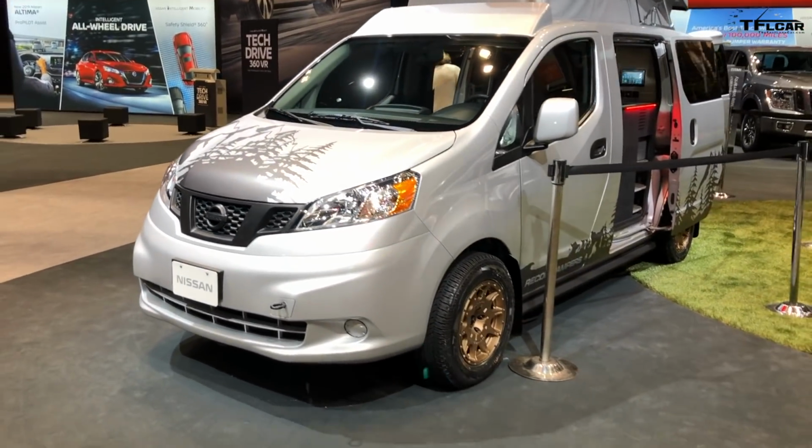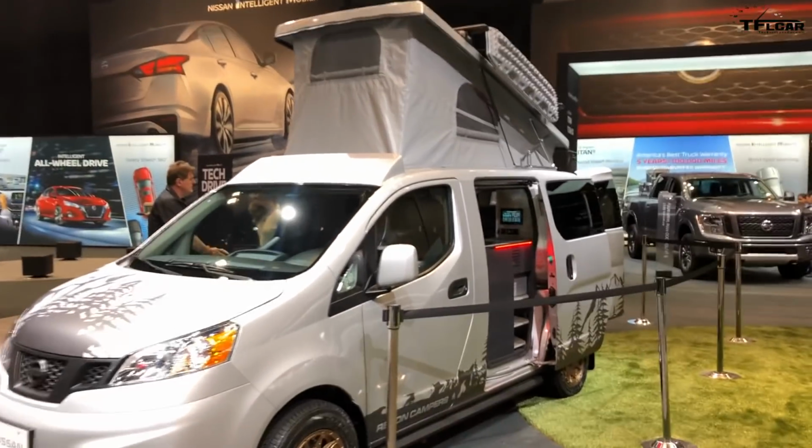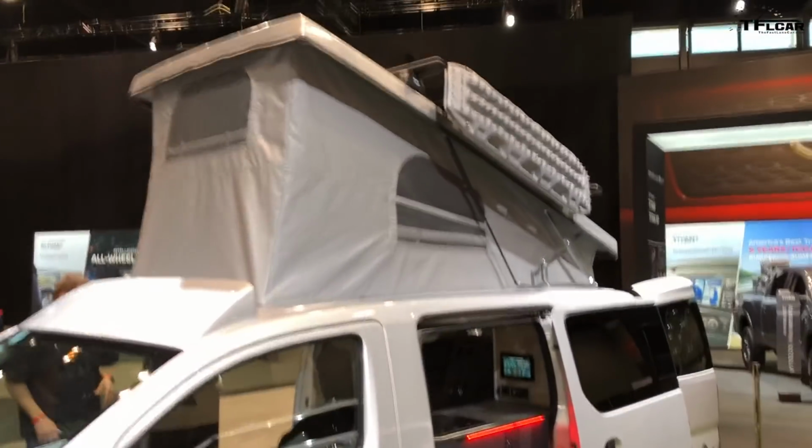And it's got kind of custom tires and rims, and there's the top, and it's got a rack system on top as well. Now you might be wondering, Nathan, how much this van costs. Just under $60,000, including the cost of the van. So, you know, it's not four-wheel drive, it's still front-wheel drive.